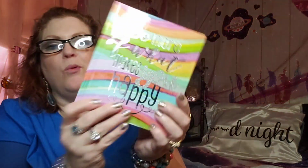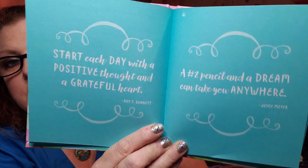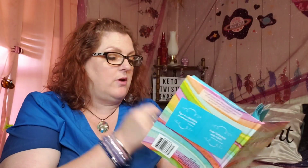Do More of What Makes You Happy. That book is gorgeous. This has all kinds of fantastic positive quotes. I've been thinking about taking one of these books, which I think I'm going to do with this one right here, and every day taking a picture of whatever page and posting it on Instagram, because I love putting positive quotes on Instagram.